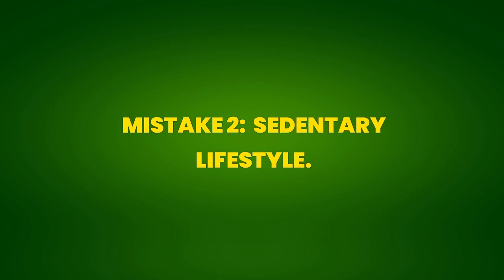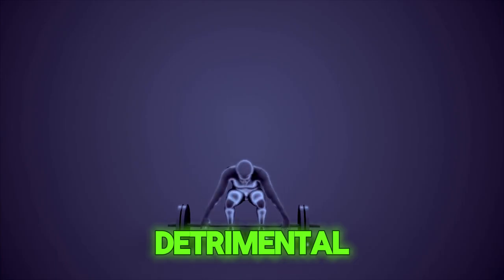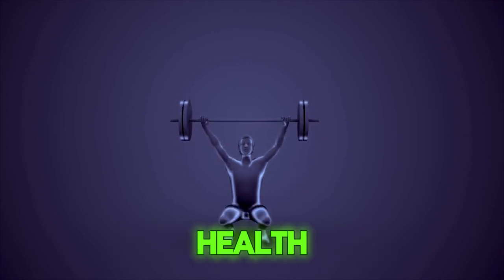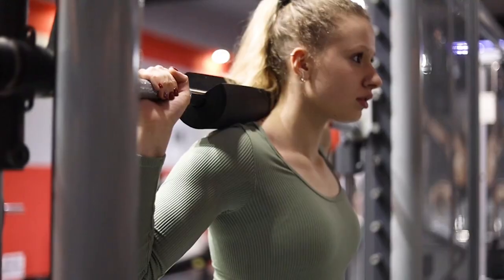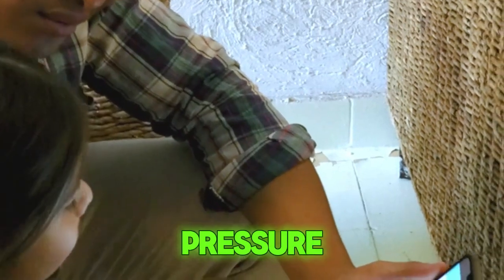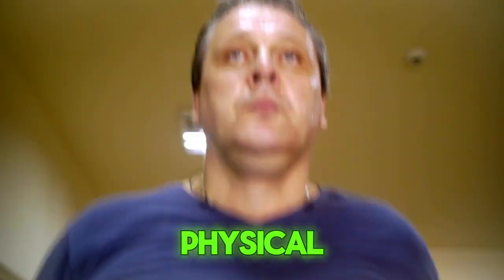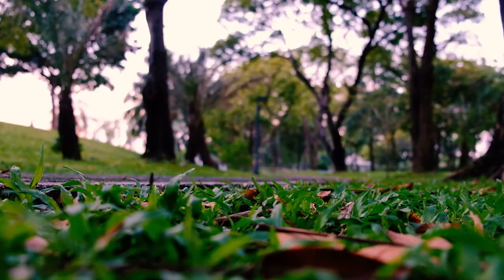Mistake 2. Sedentary lifestyle. Lack of physical activity is detrimental to cardiovascular health. Regular exercise helps strengthen the heart and improve blood circulation, reducing blood pressure. Try to incorporate at least 30 minutes of moderate physical activity, such as walking or cycling, into your daily routine.